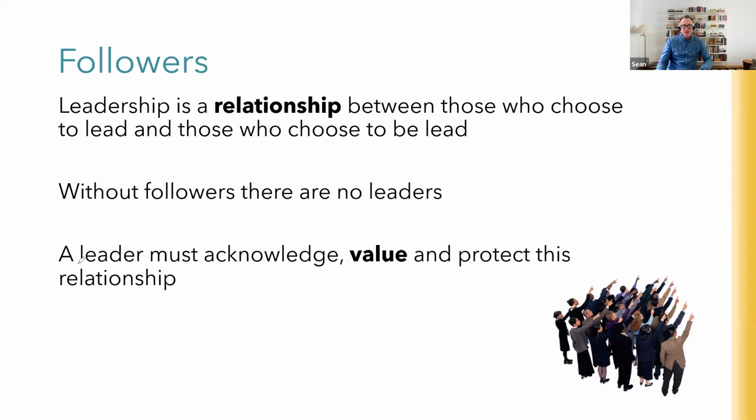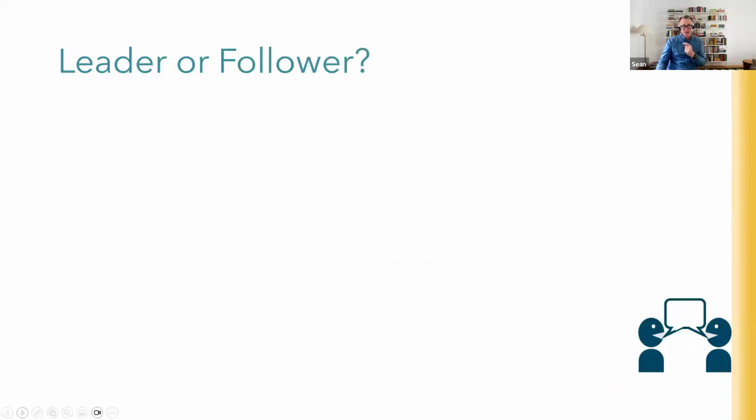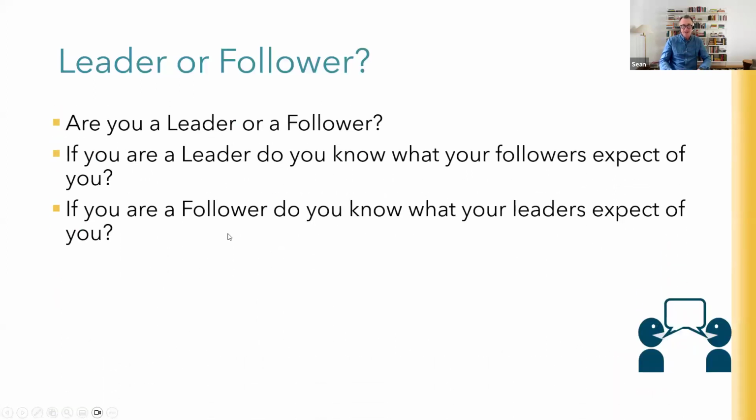So a leader must acknowledge that they're in a relationship with followers. They must value and protect this relationship. So keep that in mind. It doesn't matter if you're a leader or follower, just acknowledge that relationship. So are you a leader or are you a follower? Well, the answer is both. You're definitely a follower. We're all followers, but you're also a leader. You may not be a leader in the workplace yet, but you might be a leader in your friendship group, your social group, your sporting group, your hobby group, whatever it is. You might be a leader there, but we're always followers, so we can be leader and follower.